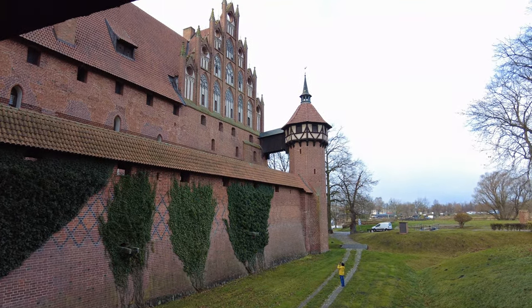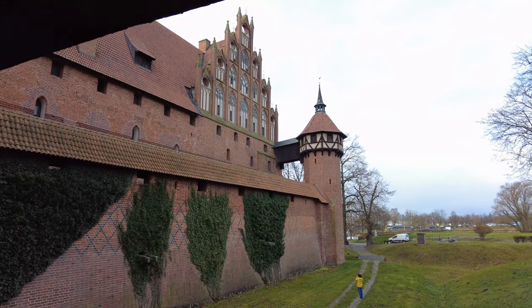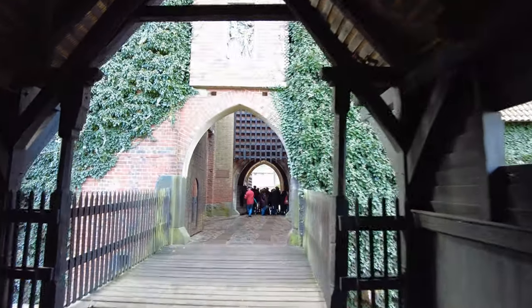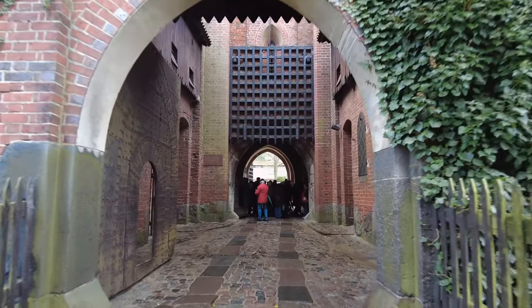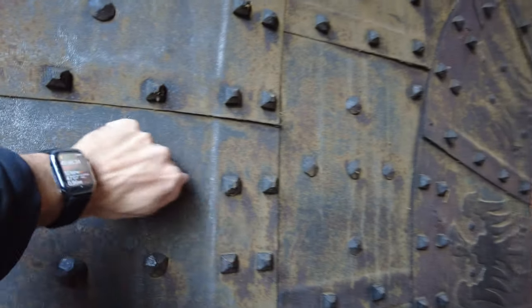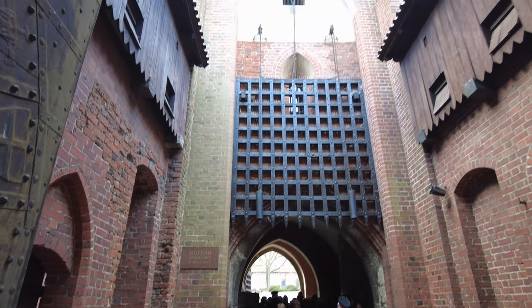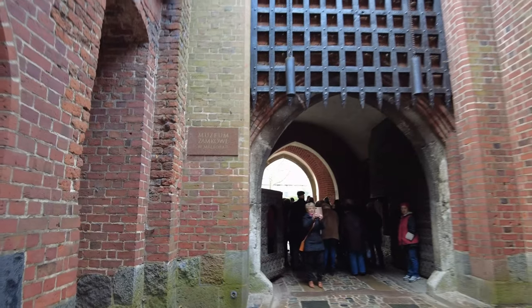Wow. That audio stuff will teach you something. Wow, look at this gate. So it's got a little door so people could come in and go, but this is... And another collapsible thing. Here, I'll get out of your way.